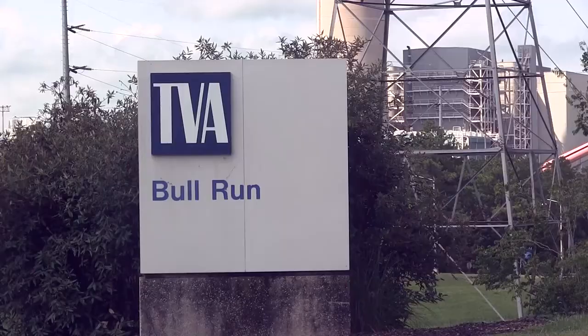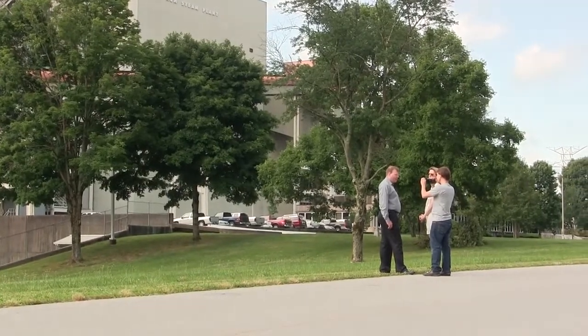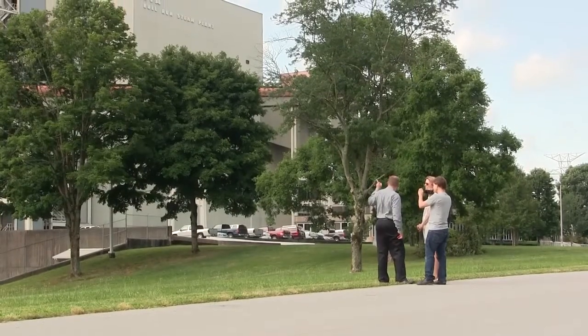We're at TVA's Bull Run steam plant. This is a coal-fired power plant. This is what provides the power to the city of Oak Ridge and also to Oak Ridge National Labs. So I've often found it ironic that one of the nation's premier nuclear labs and one of the ones that had the very first nuclear reactors has never been powered by a nuclear reactor. It's always been powered by coal, and particularly this.